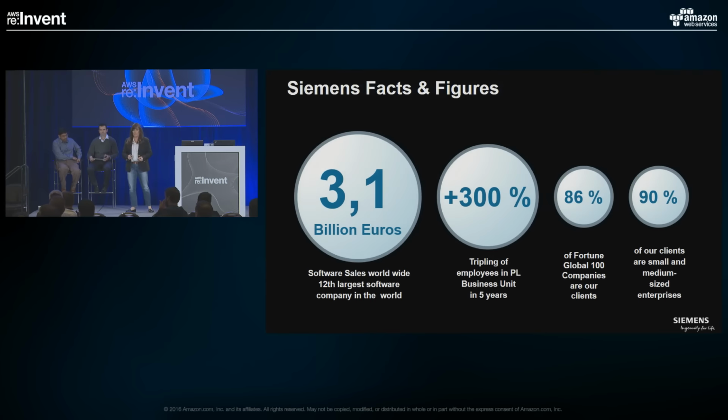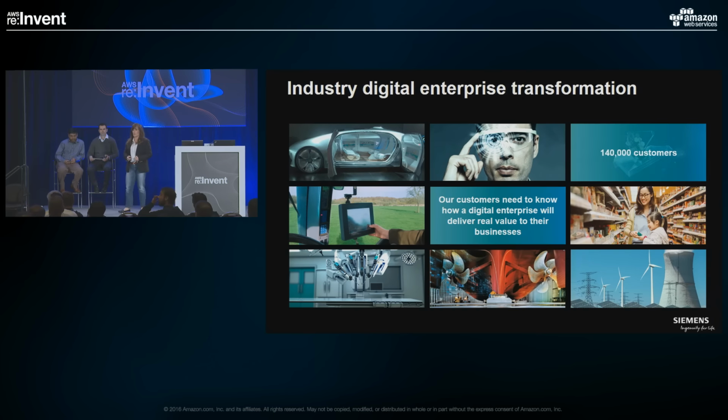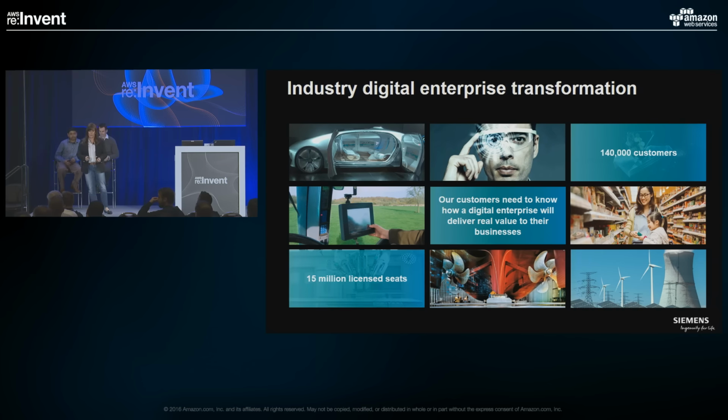So let me tell you a little bit about Siemens and our customers to give you a feel for who we are as a company. A lot of people think of us as an industrial company, but what a lot of people do not realize about Siemens is we're actually the 12th largest software company in the world. We're actually bigger than IBM. When you look at our customer base and who Siemens PLM is, we're a division of Digital Factory within Siemens. We're based in Plano, Texas. We have 140,000 customers, and we have 15 million licensed seats of software.